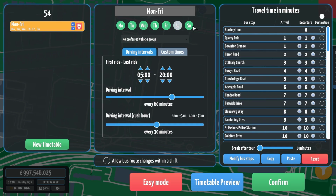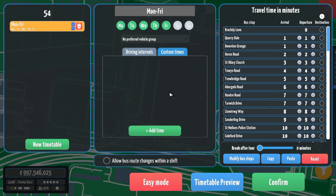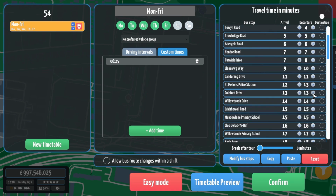Because the 54 only operates once a day, I created a custom timetable and even took the time to match the real timetable down to the minute.